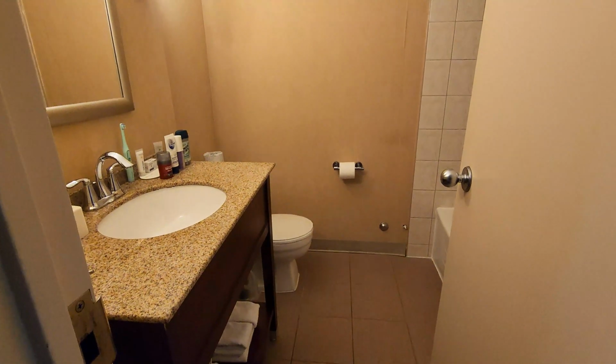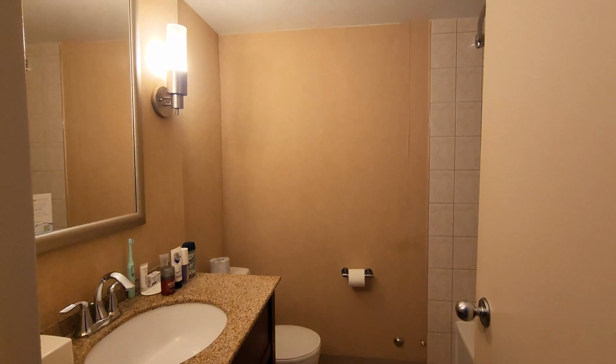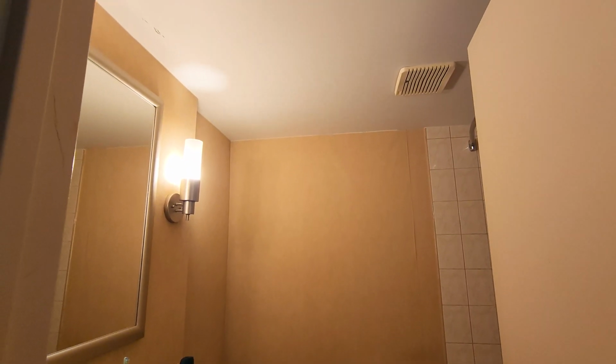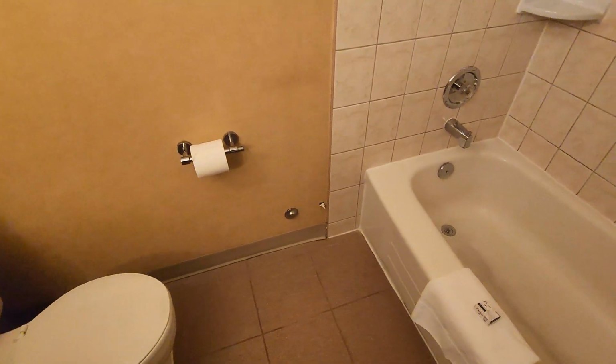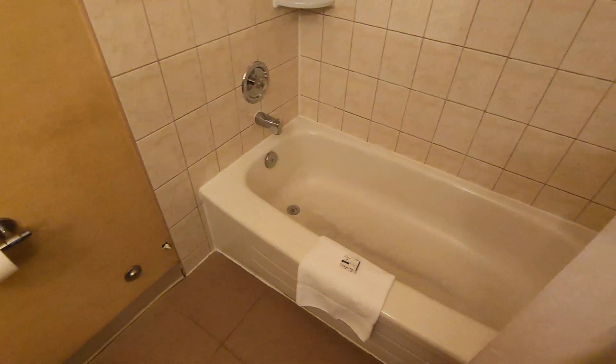Now the next category is the bathroom. So the bathroom itself, it was quite small. You can see a lot of the older decor in here as well, but a lot of it kind of stemmed in from the original room, so I didn't expect much here anyways. The one thing I did notice though is the bathtub was really dirty, as you can see. Wallpaper again was kind of detaching from the wall and separating, and you had a lot of that same kind of paint peeling from the ceiling.